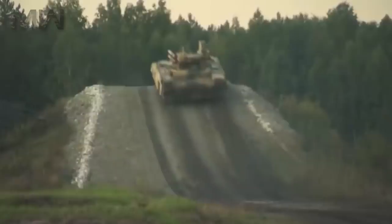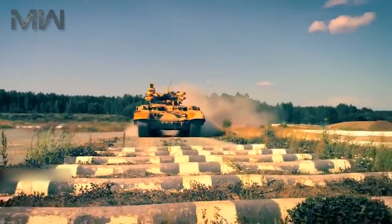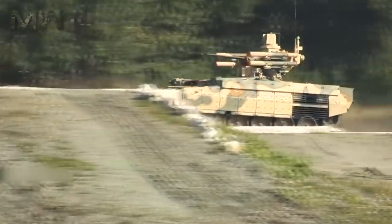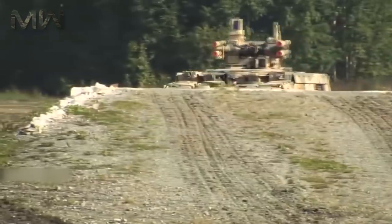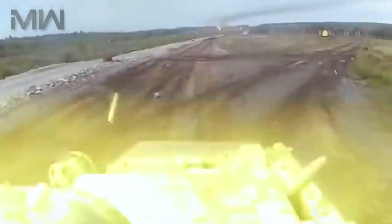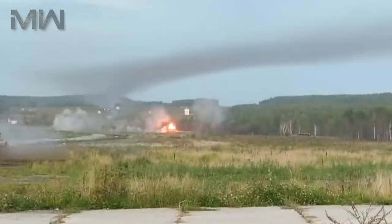units. Of its protection, although the weight of the new vehicle is reduced by 4 metric tons, it still boasts a high level of protection just like its predecessor. The Terminator 2 is shorter and thinner than the original Terminator. The BMPT-72 has a height of 3.33 meters and a width of 3.6 meters, while the Object 199 Ramka had a height of 3.44 meters and a width of 3.8 meters.